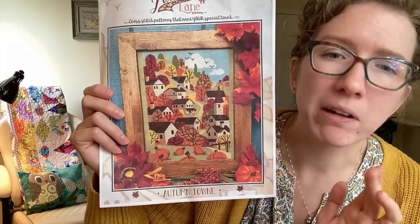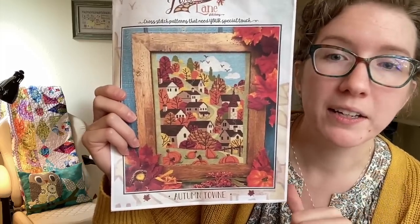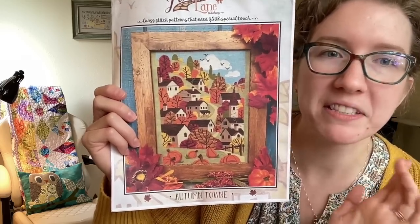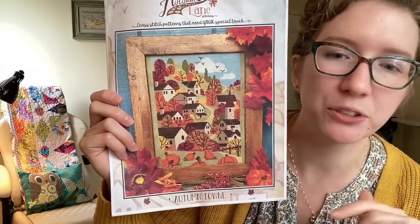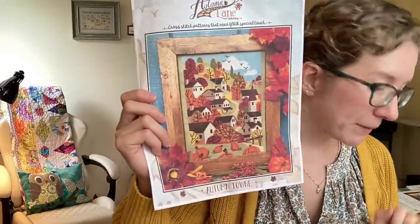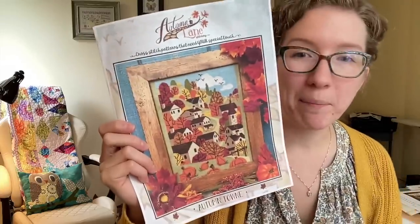Last year I thought, okay, well, it's not perfect, but it'll be great. And I pulled it out this year and I was like, it's too blue. Even though it's not really truly minty, it's still too blue for dead grass fall. So we went back to square one.